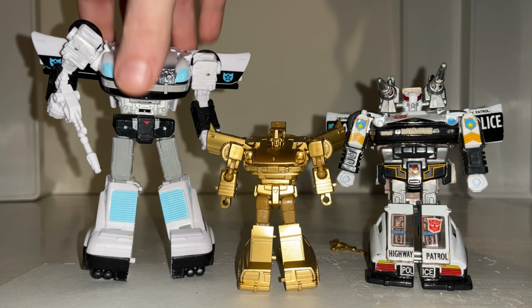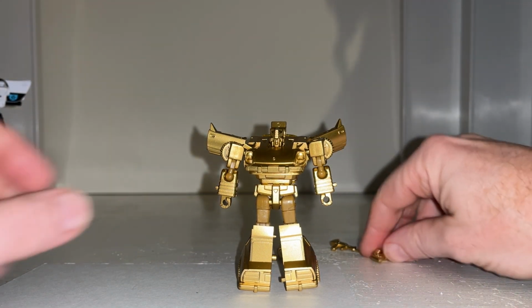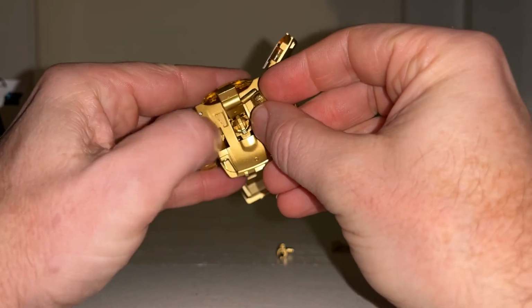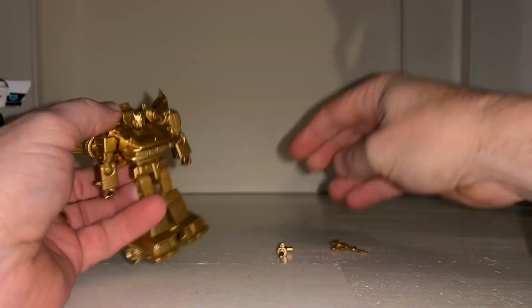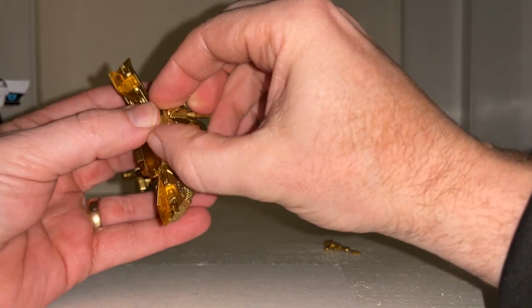Right, let's have a look at him with his accessories though, because you can put his accessories on, and I've already stated I was very surprised to see this in the instructions, but in most of the new stuff you don't get anything like this at all. But it is cool that you can attach these like so.